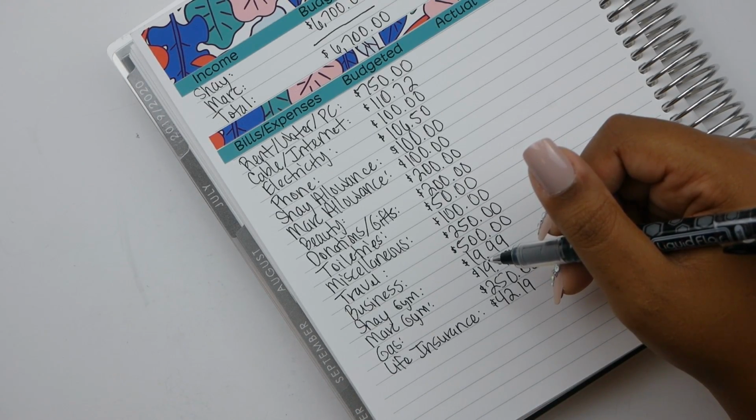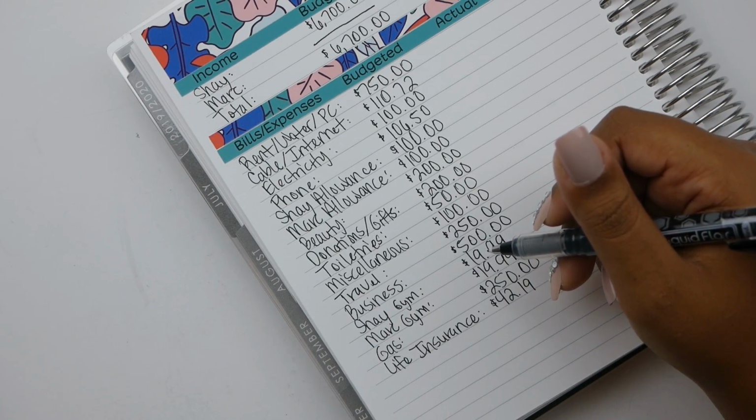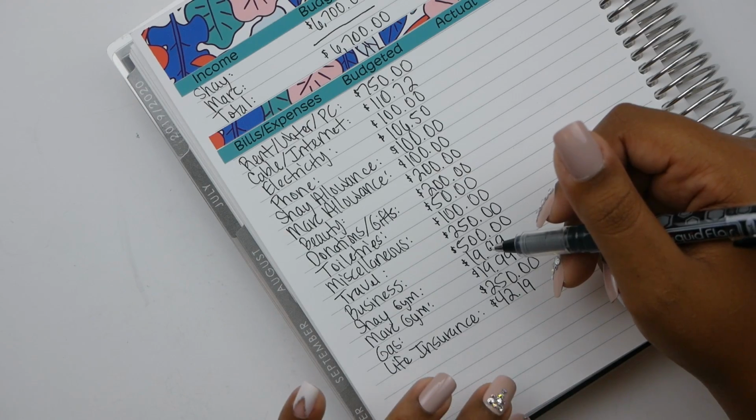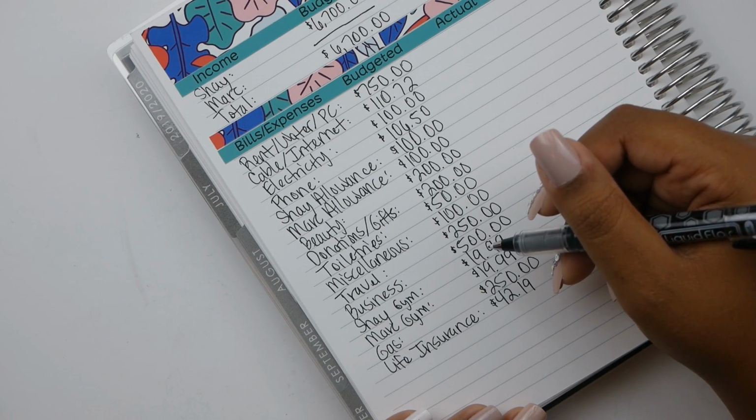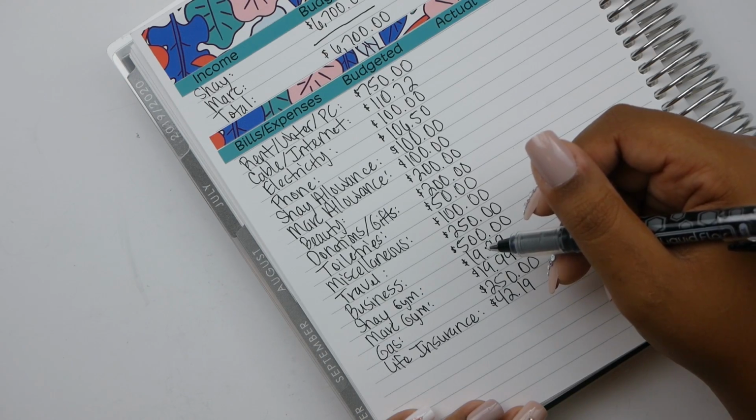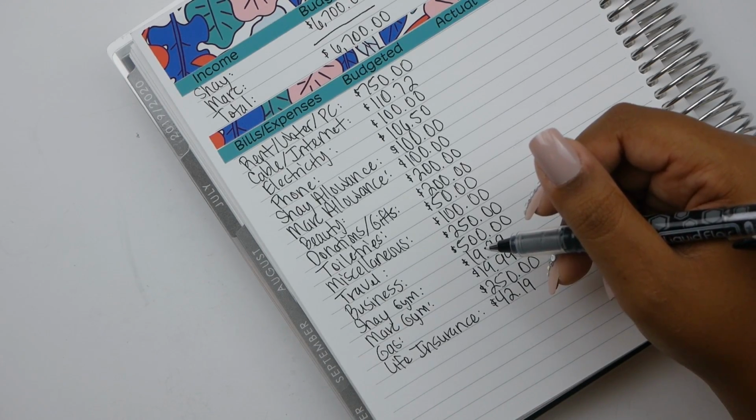So we paid it in June last, and then we'll pay it in December. So you'll maybe see that in the December budget. I normally don't put it in there because that money comes out of savings, but we do have car insurance, and we have every insurance that you could possibly think of. We have it all, but all of it comes out of our checks.